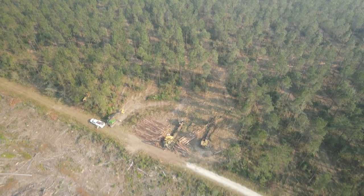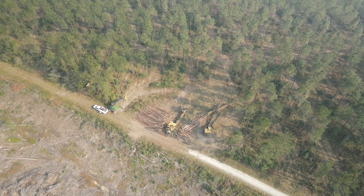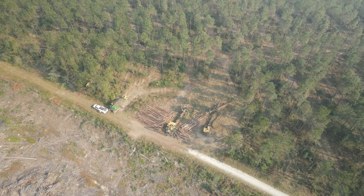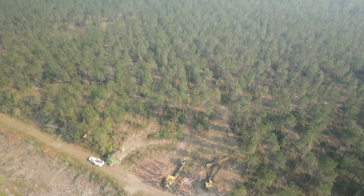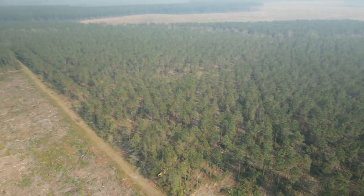Okay, so we're wrapping our day up. Y'all can see we have a pretty good wood pile out. Track cutter there getting diesel. Matt D. Lemon handing off into the middle. Let y'all look out across the thinning that we got done.